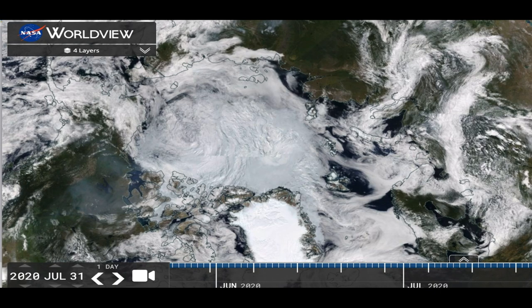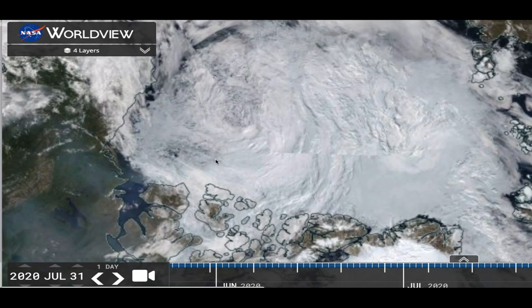This is how the Arctic looked from NASA Worldview on the 31st. So that's yesterday, so that's really the latest data that I can get. Just about the whole of the central Arctic basin is covered in cloud, so it's very, very hard. But there was sufficient clearing of the cloud to show what has happened in the Beaufort Sea. So let's just go in.